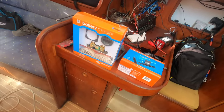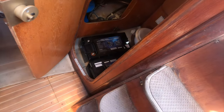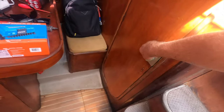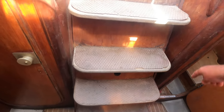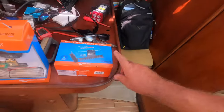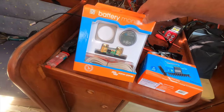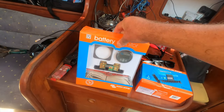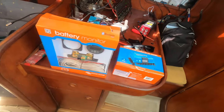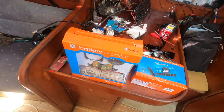So, time to sort the battery situation out. We've got a single lead-acid battery for the starter motor, and I've got two lithium batteries here. Now, I don't know exactly where I'm going to put the second, but the first one is going to go here where the lead-acid battery is at the moment. I'm going to move the lead-acid battery further back. I've got a DC to DC charger to fit, and I've got a battery monitor to fit. It's the same as I had on Captain Svetlana, so that should be able to monitor both the leisure battery and the starter battery. And I just need to figure out where I'm going to put them, basically. So that is today's job.